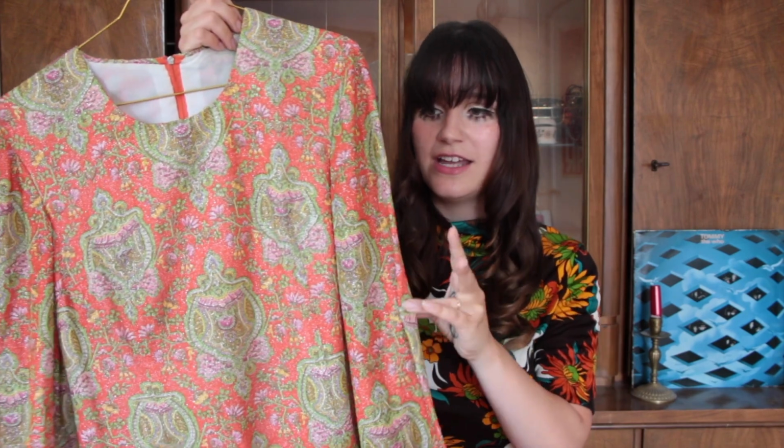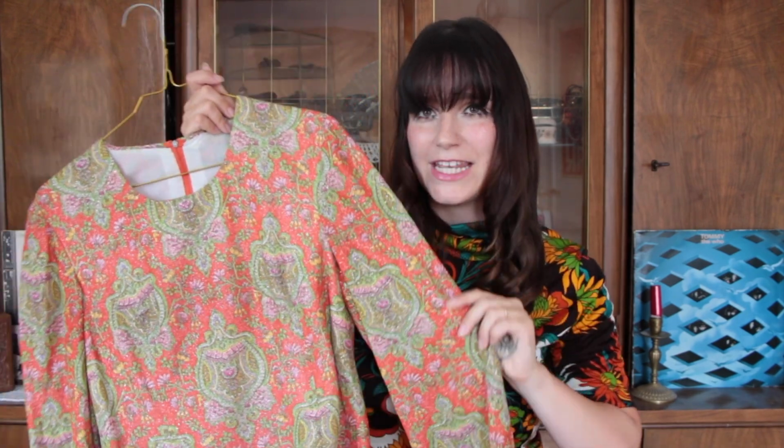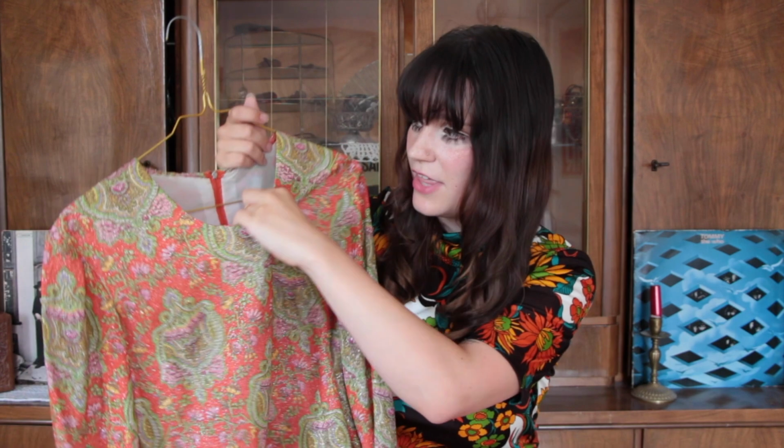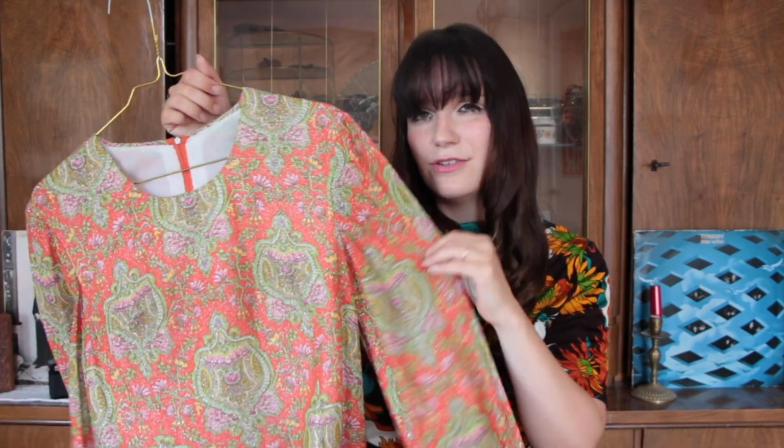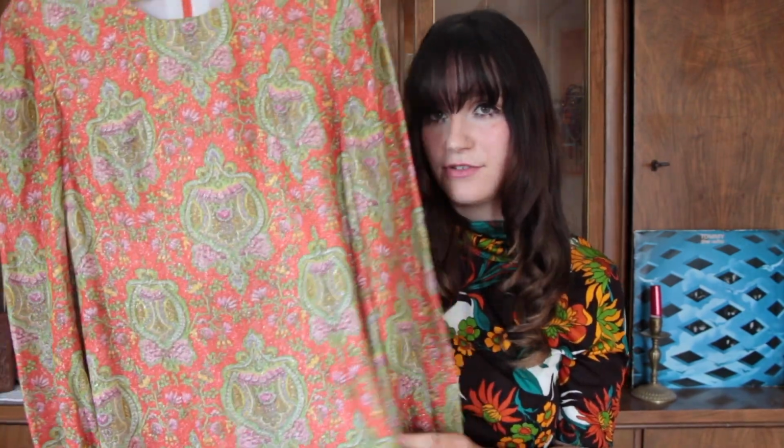It is made from lurex. Lurex was really popular in the 60s. It's that kind of shiny texture and fabric. However, it is rather scratchy, so that's why it has a sewn in layer. A lot of lurex dresses have, because lurex also generally is pretty see-through.